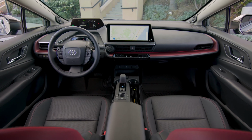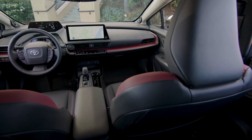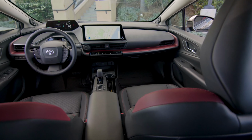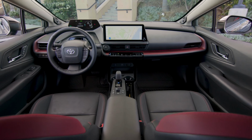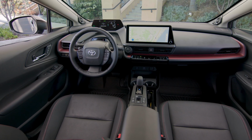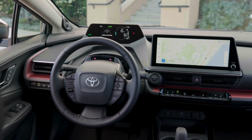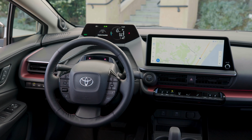And personally, I don't mind getting the XSE, but if you can get a basic XSE Premium without any additional packages added onto it, that could also be worth looking into. However, they have not released pricing yet for these 2025 plug-in hybrids, and these vehicles will go on sale later this year.